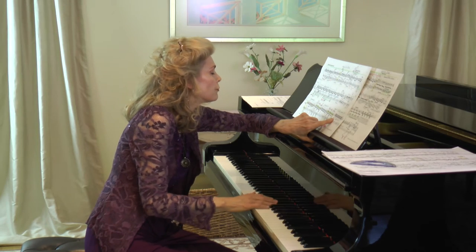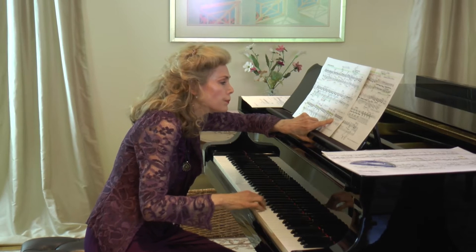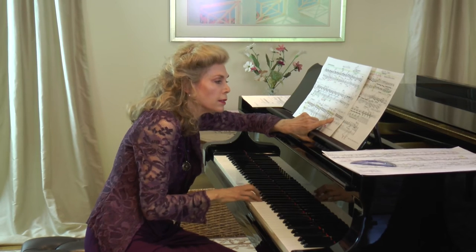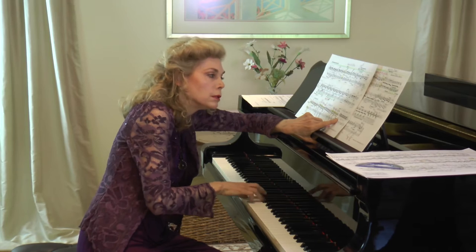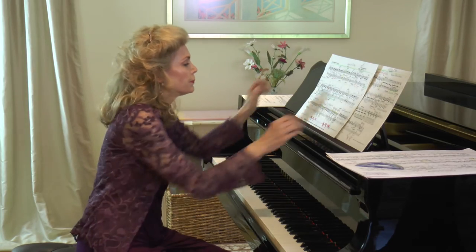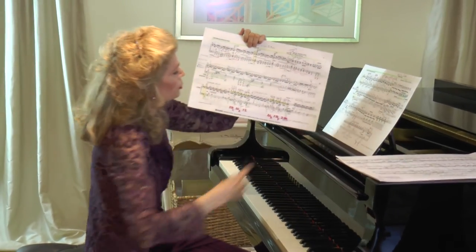Isn't that interesting? First one goes chromatic, and then, and 30. Those measures have that idea. Do you see that here? This is really going to help you.